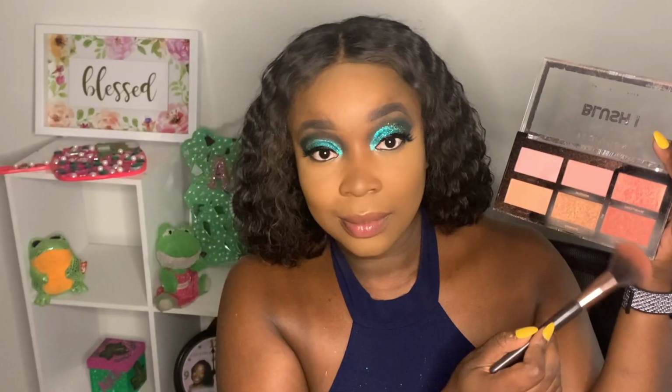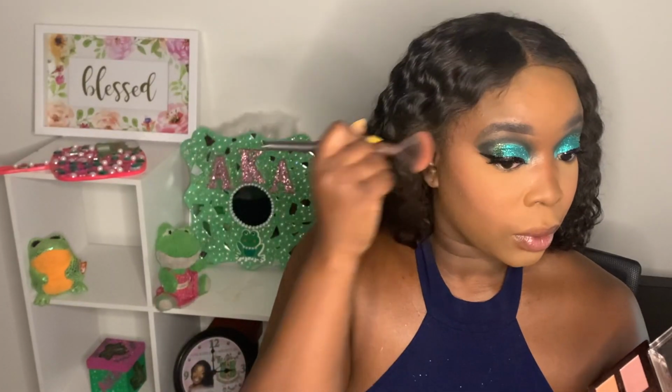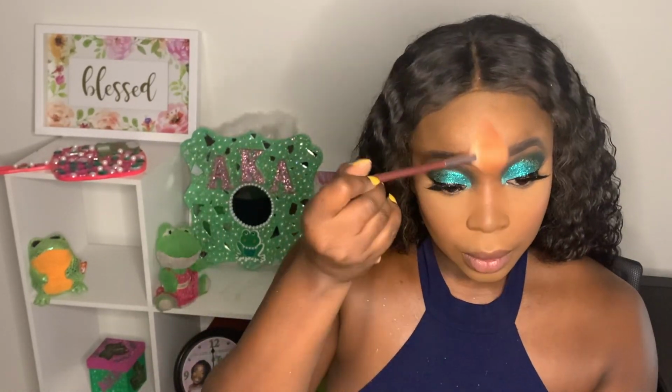Yes, ma'am. You already know we're gonna give them a little blush, you know, just warm up the face a little bit. And of course, we cannot do a look in this family without highlighter. So highlight those cheeks, that nose, above the eye, under the chin. Everywhere on your face deserves to be sun-kissed. At least that's what I believe. So go ahead and highlight, ladies.